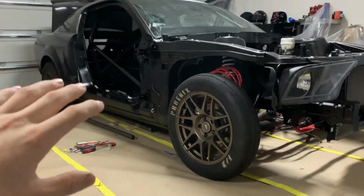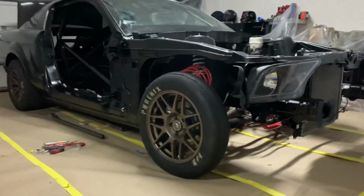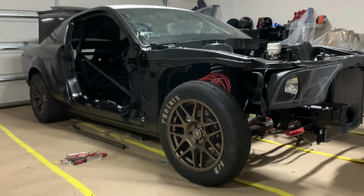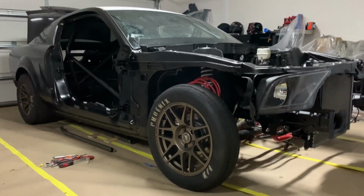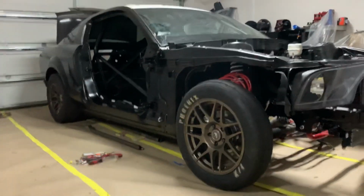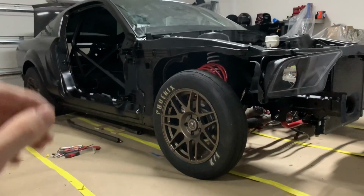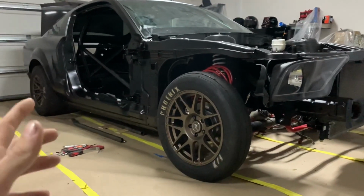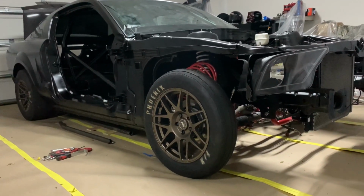I'm not going to really release exact plans, but it's the stick shift GT500, and I have a rowdy goal with it. Obviously, if you know me, I like to be at the top. I like to be at the top. So that's the goal with it. I'll release more on that as we get closer, but I want to get the car from A to B first and actually be there before I make any rowdy call out, I should say.